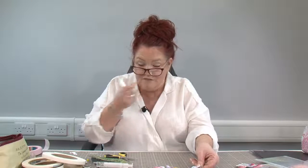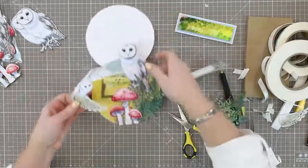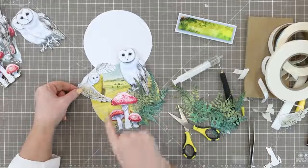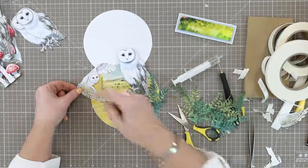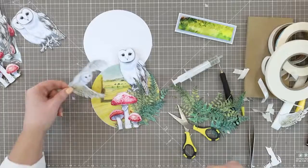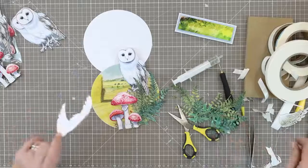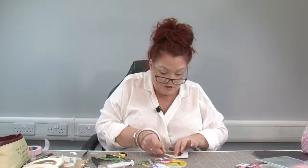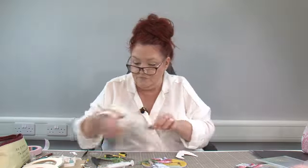So now I've got Oscar, and again, I'm going to have him off the card. So I'm looking at where I want Oscar to be. Okay, so he's coming in from the edge, and I'm just going to put a little bit of tape on this wing and on this wing, solely just to hold it in place. So I'm lining him up, having a look where I want him to be. Now I know where I want that tape to go. So it's just a little bit on here and on that edge.